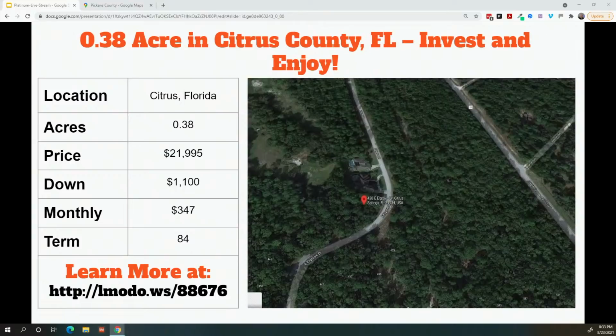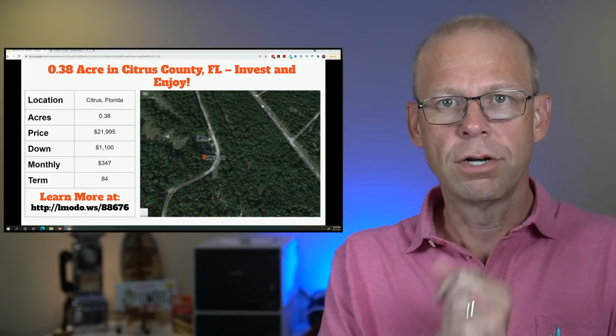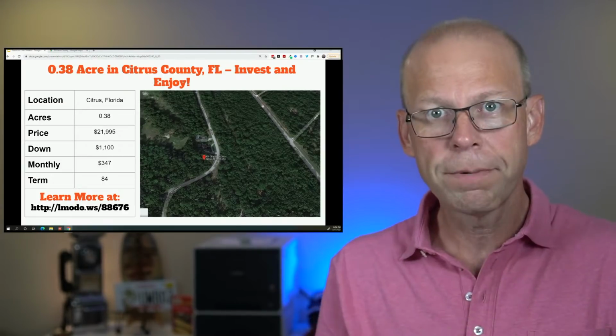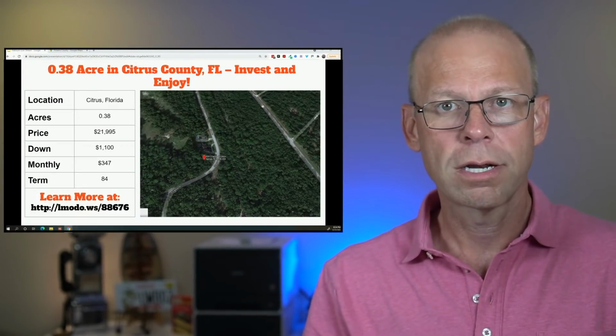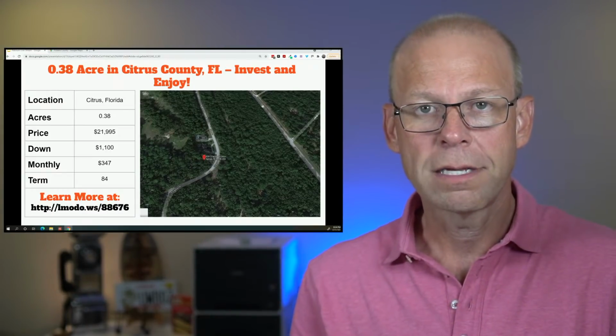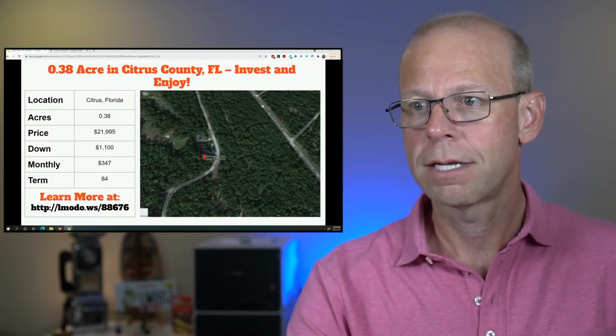Okay. Going over to Citrus County, Florida. Citrus County's about an hour outside of the Tampa area, hour and a half outside of Tampa. This is a 1/3 of an acre, 0.38 acres. $22,000 is the asking price, and $1,100 down and $347 a month for 84 months. So this is another good example of a buildable lot. You'll notice it's paved road access in there. There's other homes there. So if you're looking for something that you could move into and start building, this is that lot. Also, if you're a bucket 4 investor, someone who's looking for a good property long term, learn more about this one. This is one that you want to go see and learn more about, because this is something that will develop around it. Okay, so I like this property.